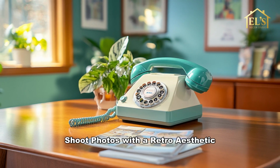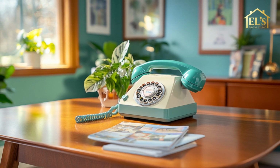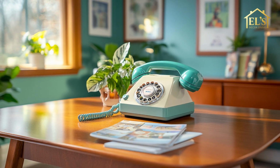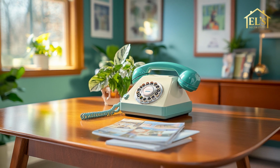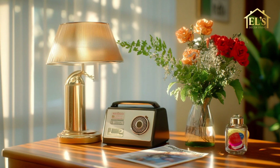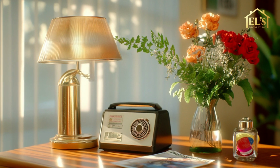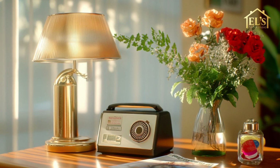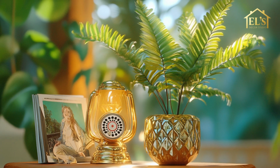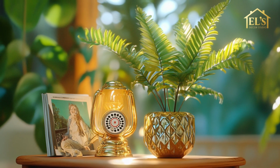Shoot photos with a retro aesthetic. Lighting makes all the difference. Look for that golden hour glow to capture a warm, nostalgic feel. Spot vintage props like rotary phones, lava lamps, or old-school magazines in the background. They instantly set the scene. Every frame should feel like it belongs in a 1975 catalog.